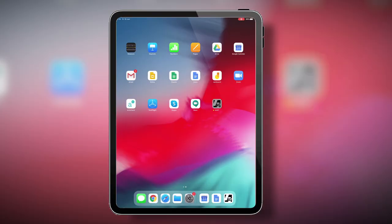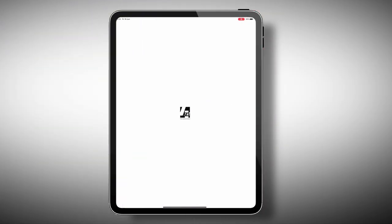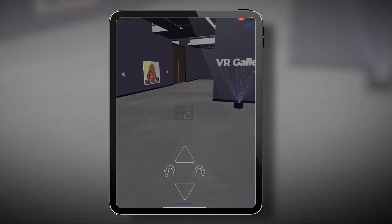Works anytime, anywhere. You can view your own art, or we have art that is shared publicly by artists and gallerists, which you can enjoy as well. You just click a single button. You can then choose the art, and then you can enjoy that as well.